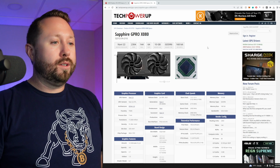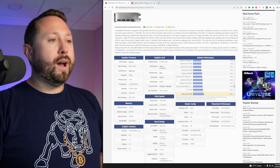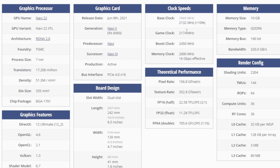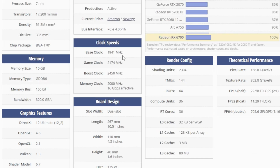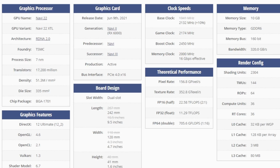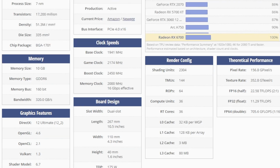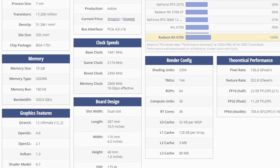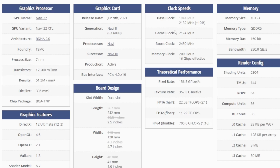So comparable, let's scroll down here a little bit. Taking a look back and forth, let's start at base clock. So on this model, the base clock on this G Pro is the 2132 plus 10%. So right away, the base clock on this mining specific graphics card is significantly more. Now let's look at the game clock, 2174 versus 2174. So they're the same. Let's take a look at boost clock, 2450, 2450. Let's take a look at our memory, 2000, memory 2000. And we said 10 gigabytes, 160 and 320. If we take a look over here, 10 gigabytes, 160 and 320.